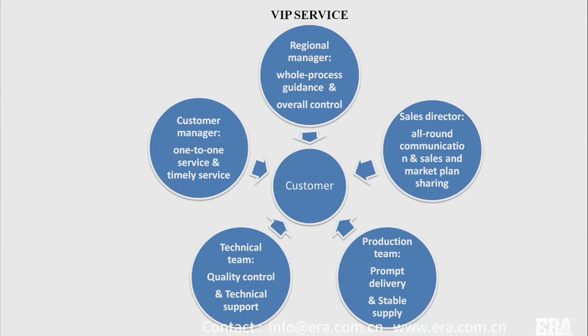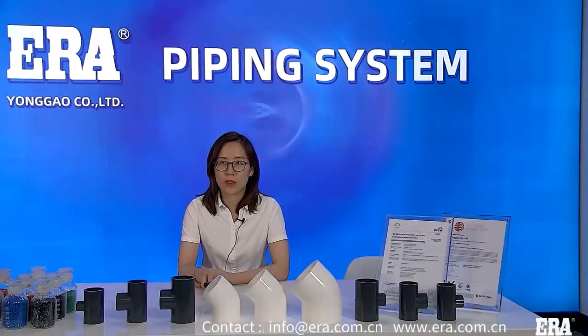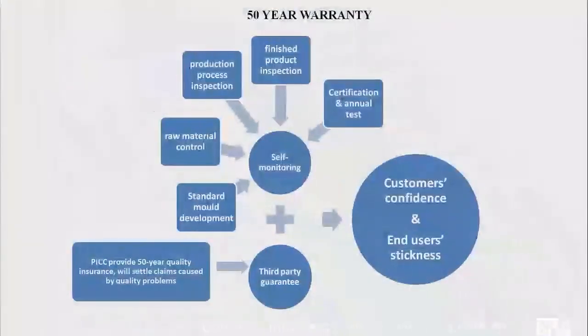Also, our technical and production team will give you the full support. Also, I will provide a 50-year warranty for all the products. Then you should be wondering why we can be so confident. In order to realize this commitment, we implement it from 2 aspects. Please check this chart. As you can see, first point is our self-monitoring.